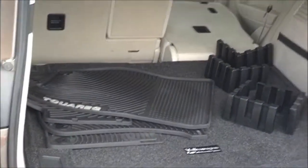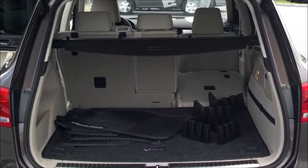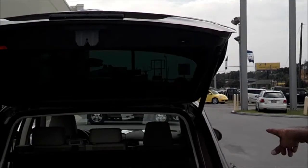You can slide yourself a refrigerator from Home Depot or Lowe's right there in the back and take it right home with you. To close this, it's pretty simple. You can either use the button that's on the remote, the button that's in the front, or the button right here.